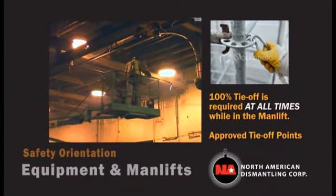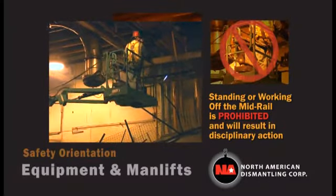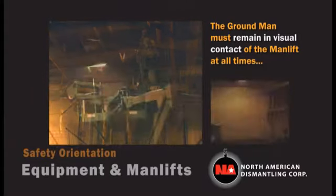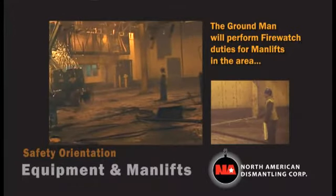Standing or working off the mid-rail in the man lift is an imminent danger offense and grounds for disciplinary action up to and including termination. All man lifts will have a ground man within visual contact at all times. While wearing a high visibility vest, the ground man will perform fire watch duties for the lifts in his area.